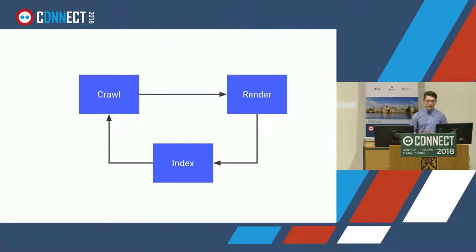And so we come to an important realization that I wanted to share with you today: the rendering of JavaScript-powered websites in Google Search is deferred until Googlebot has resources available to process that content. I'm pretty sure all of you are asking, what does that mean? Well, I'm going to show you right now.